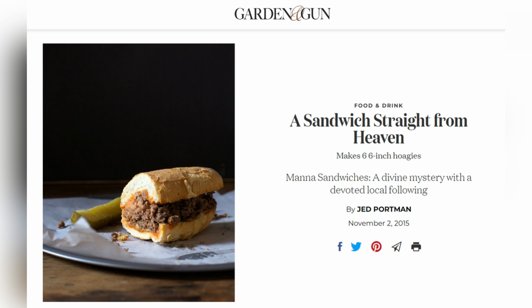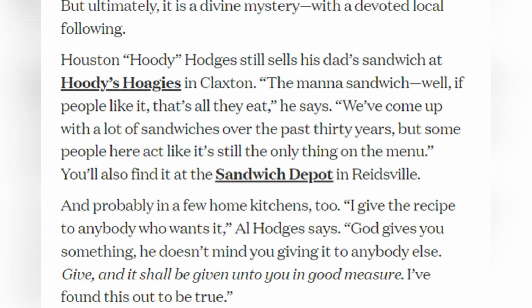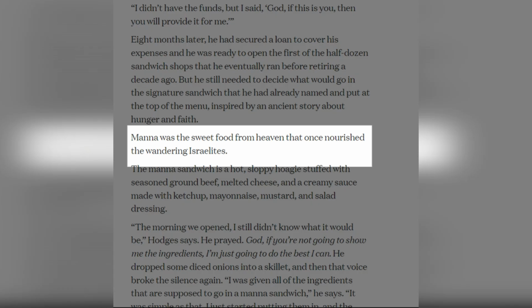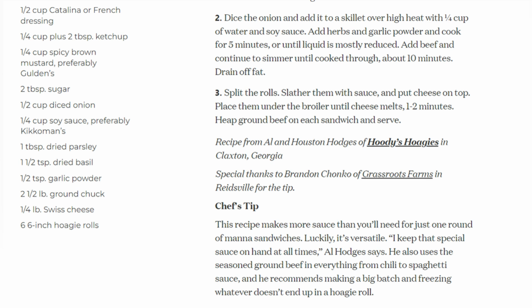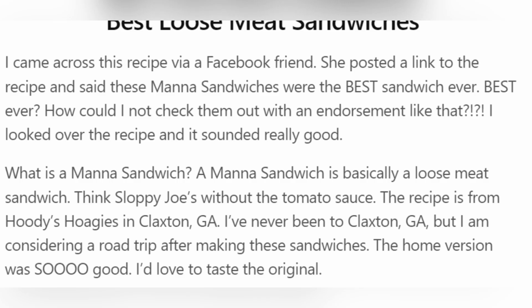I saw this article years ago and I've been intrigued ever since. Georgia's been on my mind, wanting to try this. So what is it? It comes from Hoagie's in Claxton, Georgia, and this man created this sandwich. He said that God just told him how to make it. Manna means food from heaven, and here's the recipe. This is the legit recipe that he came up with, that he shared, because he said God instilled it in him, and that means he should share it with the world.